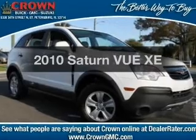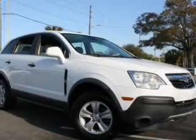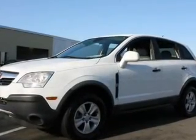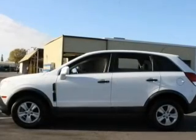Get noticed in this 2010 Saturn VUE. If you're looking for an automobile with great attributes, look no further. With an efficient four-cylinder engine, the powertrain includes front-wheel drive, driven by an automatic transmission. Premium wheels lend a distinctive appearance.